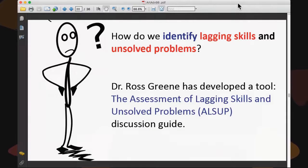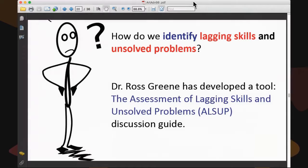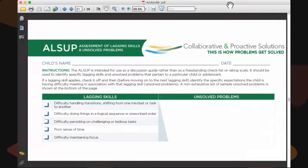So then we go back to a question that Kimberly had: how do we identify these lagging skills? How do we figure out what they are? And so Ross Greene does have a tool, which some people see as a checklist, because it's a list of things, but Ross Greene encourages us to not use it as a checklist, but use it as more of a discussion guide.